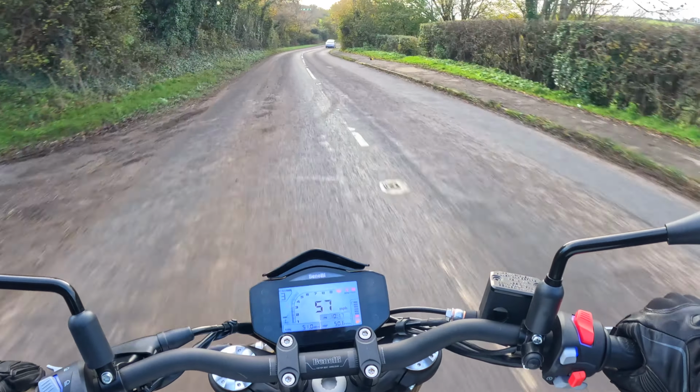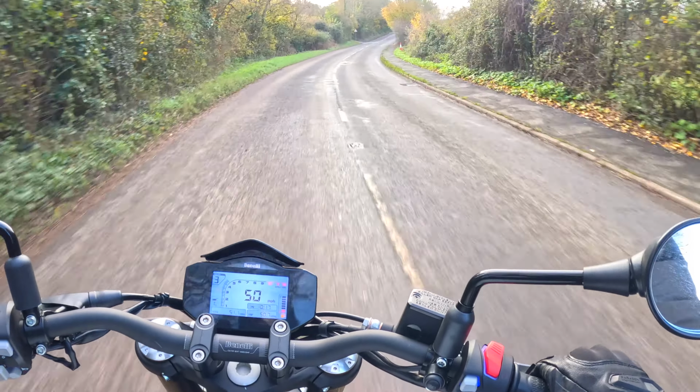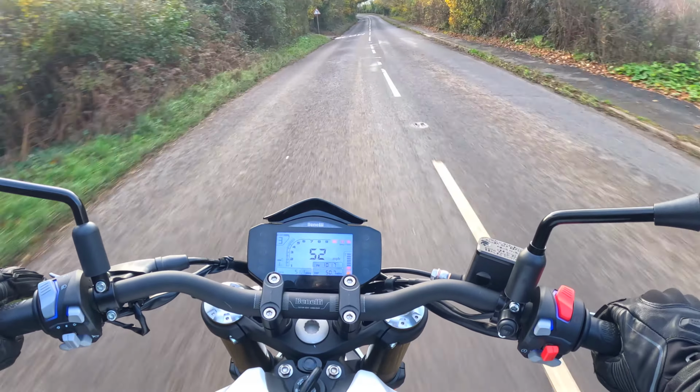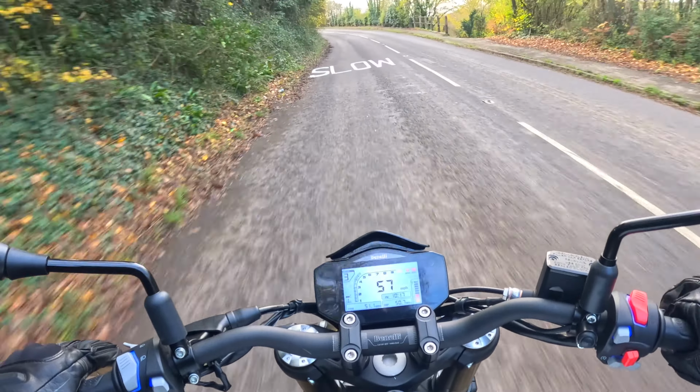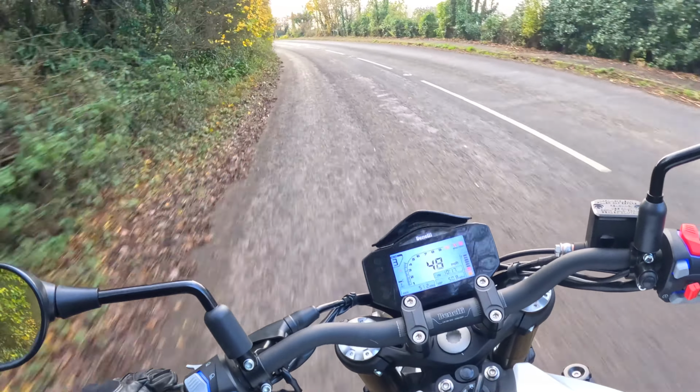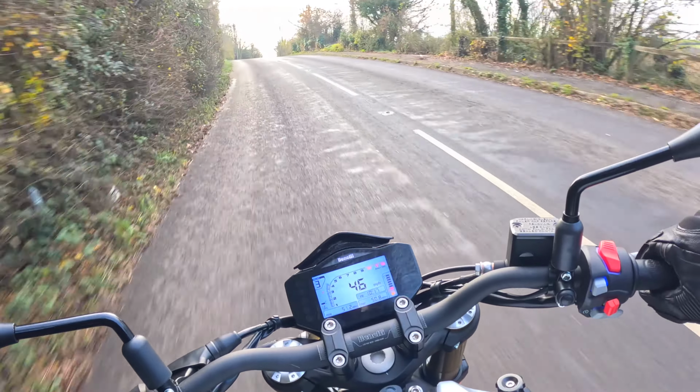Now, sports bikes aren't normally my thing. It's not my choice to ride, but given the opportunity to jump on this Benelli, I had to take the opportunity, and I have to say I'm quite enjoying my time on the bike.